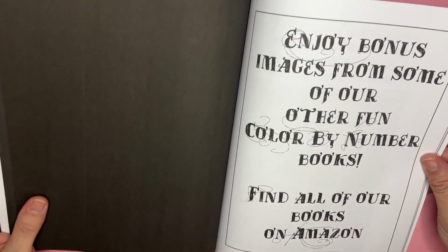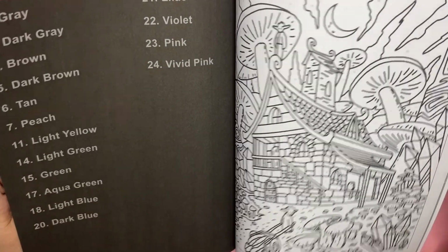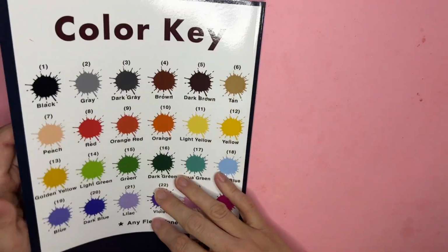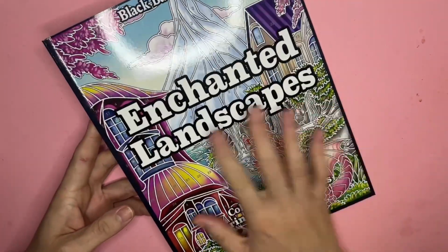Okay, enjoy bonus pages from some of our other coloring books. All color by number, 100 Seasons color by number. But Color Questopia gets really great reviews for all of their work. All of their reviews are good. Everyone I know that has them loves them, so check that out.